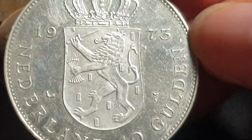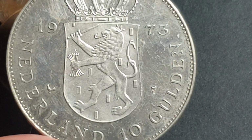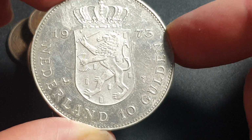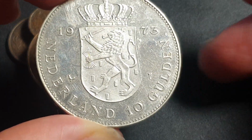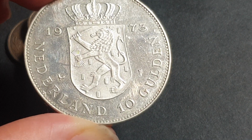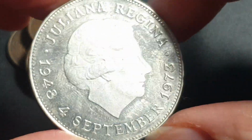But then we have this 10 gulden. So this is a 1973. Has a silver value of $18.30. But they sell between $30 and $40, so $30 for that one. So that is basically the reason why I purchased this coin lot.